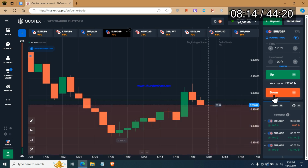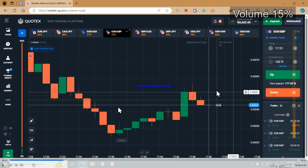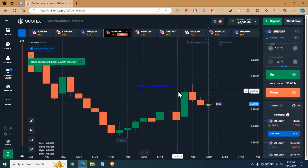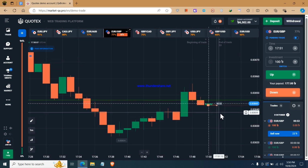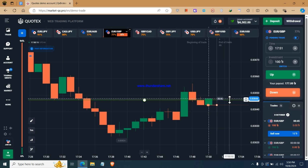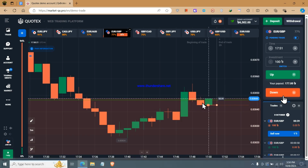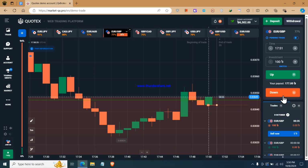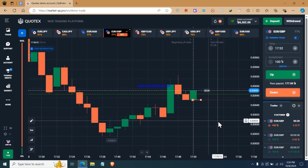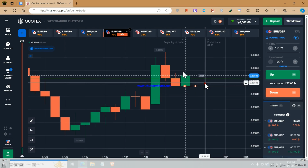We can see that the buyers are entering from this point, but eventually it turned into a resistance, right? And that's why I think I placed a put option trade. Yes, I placed my put option trade for that reason, because this support actually turned into a resistance. I lost this trade, and this is also a losing trade for me.